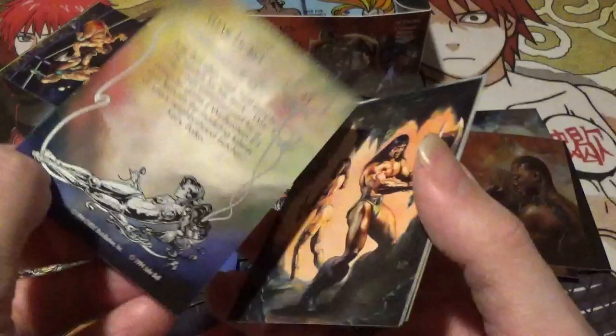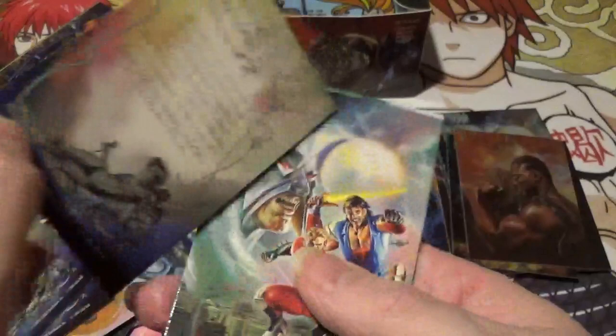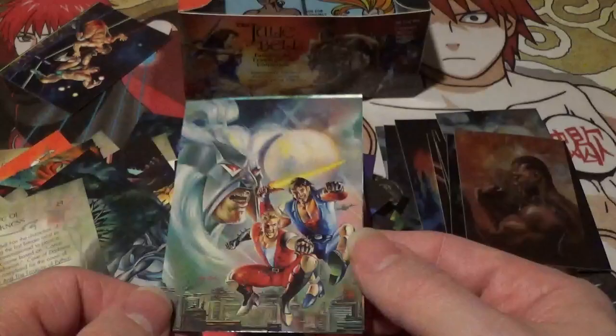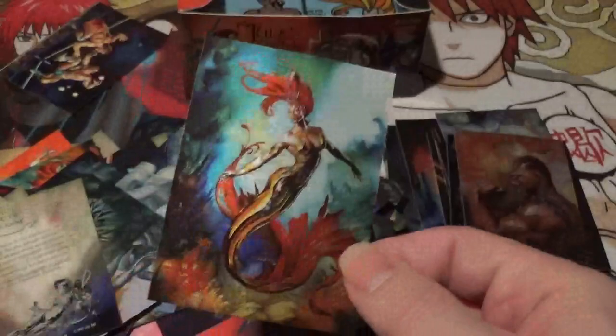That is the War Hero. Another Conan the Barbarian style art. Cave of Darkness. Hey, we got that non-holo. Very cool. Champions of the City, non-holo, very cool. And of course, we got a second Goldfish holo, very cool.